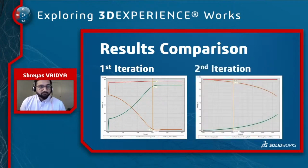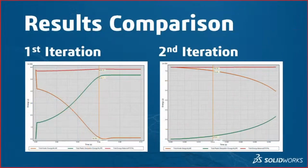You can clearly see from the second iteration that it probably hasn't absorbed the amount of energy that it was supposed to. There's really no limit on the number of iterations that you can do, but again it depends on what time constraint you are working in. So just for the sake of today's presentation, just for the proof of concept, I came up with two iterations, and then we have the comparison side by side.